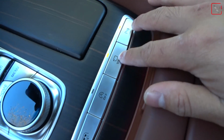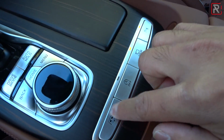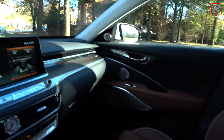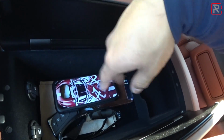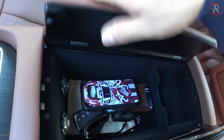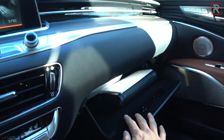This button over here, you can see your 360 camera, parking sensors, automatic start stop, and then that's for your rear sunshade. If you guys push that, you can see the sunshade will go up and down. Rear seat passengers also have their own controls. The glove compartment here, the center console is also pretty big. You have good storage in here, another USB that only charges, another power outlet. It's lined with felt. It has 2 ways that it opens. The glove compartment also damped, lined with felt.